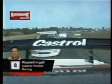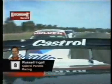It's a good drive by Garth Tander, sitting in there behind Russell Ingall, and there's Neil Crompton further back behind that. Nice and close comes Tander. Using his head though, driving very sensibly, not doing anything silly. And if the cars finish as they are in these current positions, Lowndes' lead over Ingall will be 18 points, and Russell will be so aware of this point situation. Every position crucial as these laps unfold.